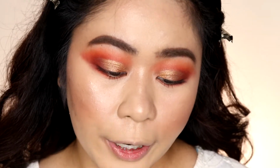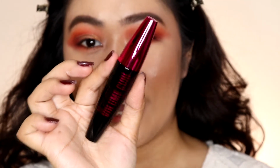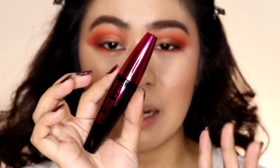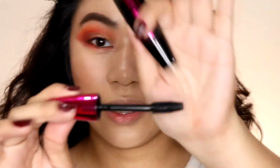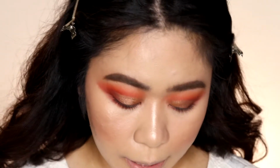For mascara, guys, meron ako dito si Volume Curl Waterproof Mascara nila. This one is only 140. So ganito yung itsura ng packaging niya, guys. Pareho sa packaging ng mga Maybelline mascaras. And yung color niya is hawig naman sa L'Oreal Miss Manga Mascara. Oh my God, ang laki ng applicator niya, guys. So ganito kataba yung applicator niya or yung wand niya. And it's a rubber applicator.